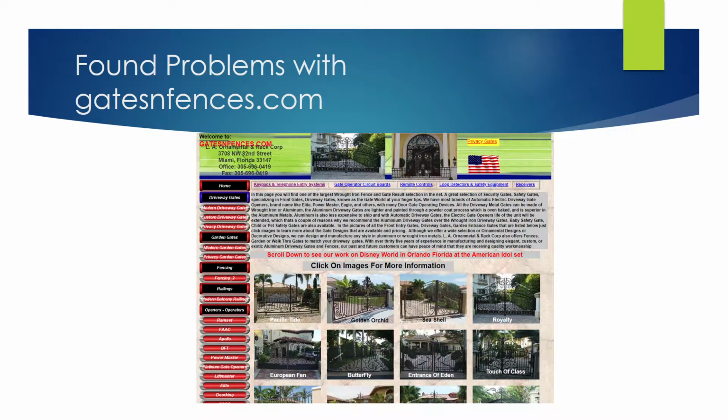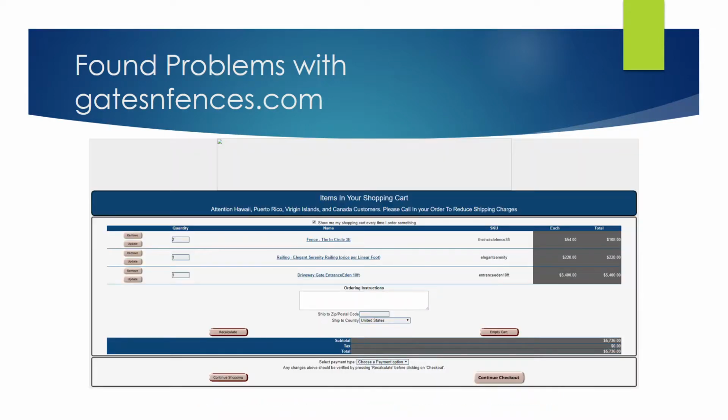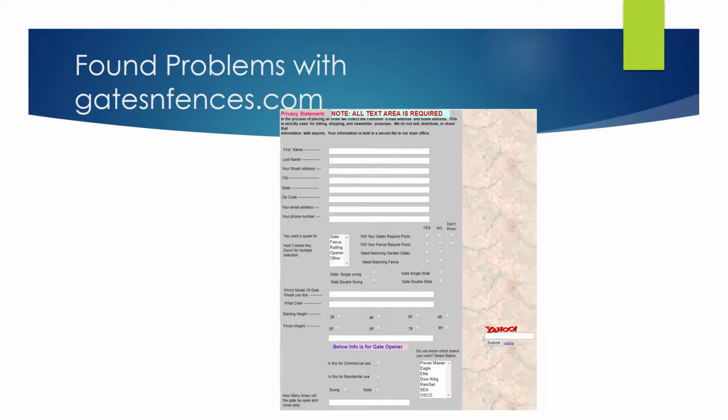The buttons change style depending on if the page is selected. There's no indication which sections have things you can buy or which sections are items where you need to get a quote. The sections where you can buy something lead to a new website where they also do business, but they keep this old site around instead of using a redirect. Their contact form is overly complicated, requiring the user to hold control in order to select more than one element.